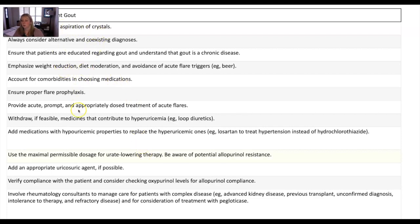So here's an approach to resistant gout. I'm not going to read all of these, but I wanted you to have this just to know that there are a lot of people out there with resistant gout. No matter what you do, you can't get that uric acid down at all. This is when you make sure that there are uric acid crystals by doing aspiration, or you look at their medications. What if they're on a loop diuretic or thiazide diuretic? You want to take them off of that.